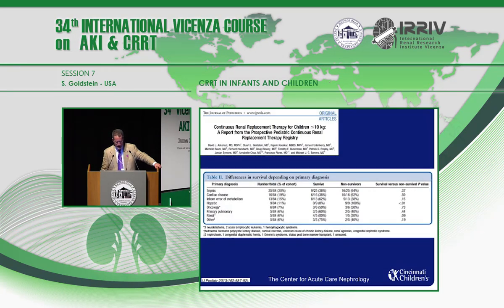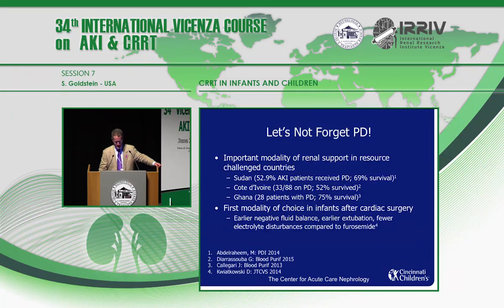If we also look at children from the PPCRRT registry, we can see that the types of diseases are exactly the same: sepsis, cardiac disease, oncologic disease. So infants aren't just small children, and children aren't just small adults, but the diseases that lead and the need for CRRT and acute kidney injury are the same.